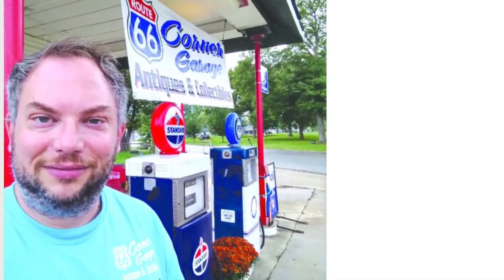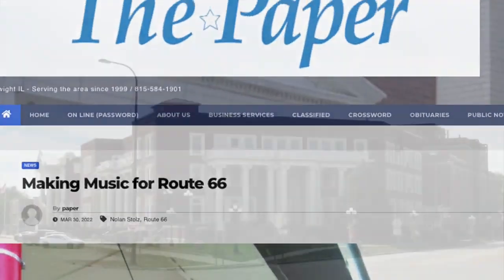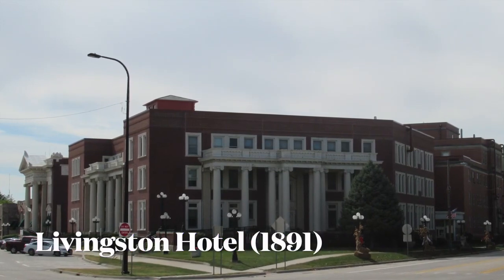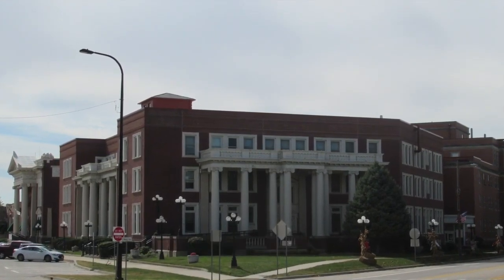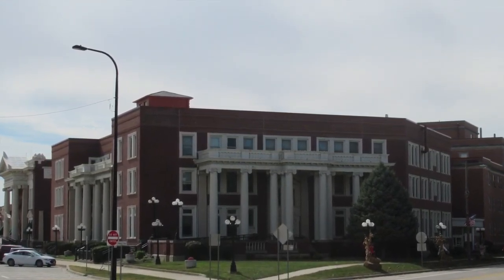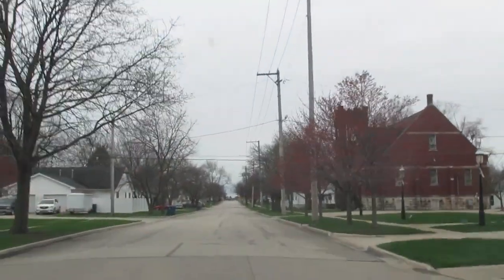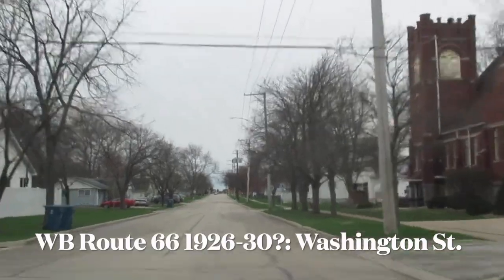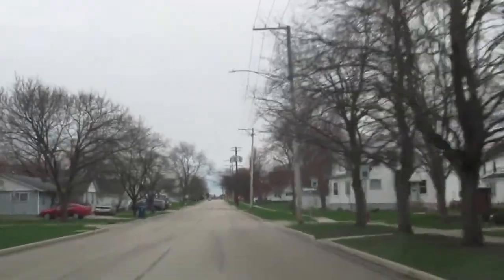I need to pick up a physical copy because they did an article on the Route 66 suite. There's plenty of history in downtown Dwight, such as the Livingston Hotel. In a way, it's inspiration for the lodging-based movement, but not really, because it was more a lodging for the folks staying in the hospital. So we'll continue down original 66 through Dwight.